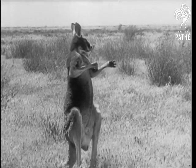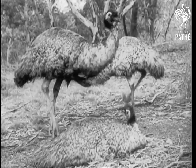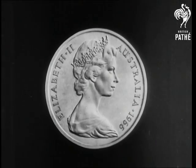Kangaroos and emus are the best known of the wildlife of Australia, and the artist has chosen them for the design of the 50 cent piece, the largest of the new coins. A new design of the Queen's head will appear on all the pieces.